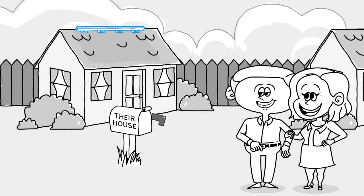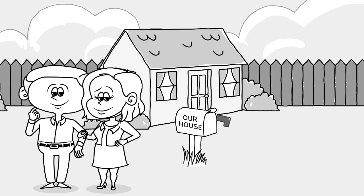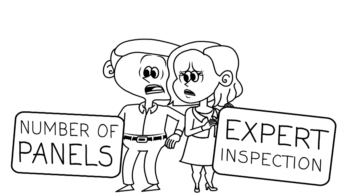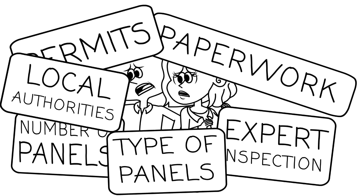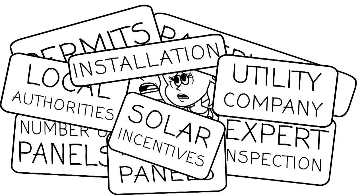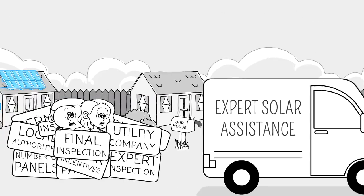If you're considering putting in solar, it can be a little overwhelming. You've got to get an expert inspection of your home, decide how many solar panels you need and what type of panel, fill out all the permits and paperwork, get approval from local authorities and your utility, sign up for solar incentives, install the system, and get a final inspection. Wow, that's overwhelming. But guess what?